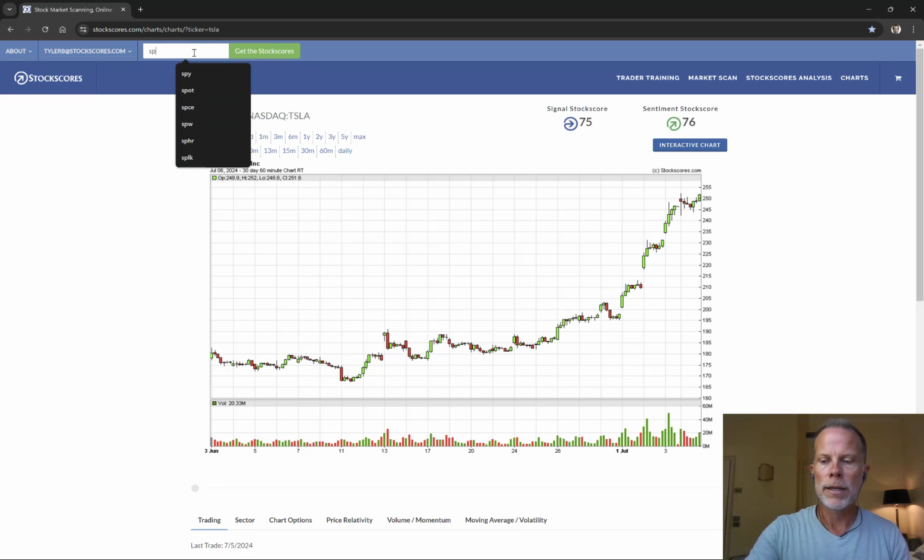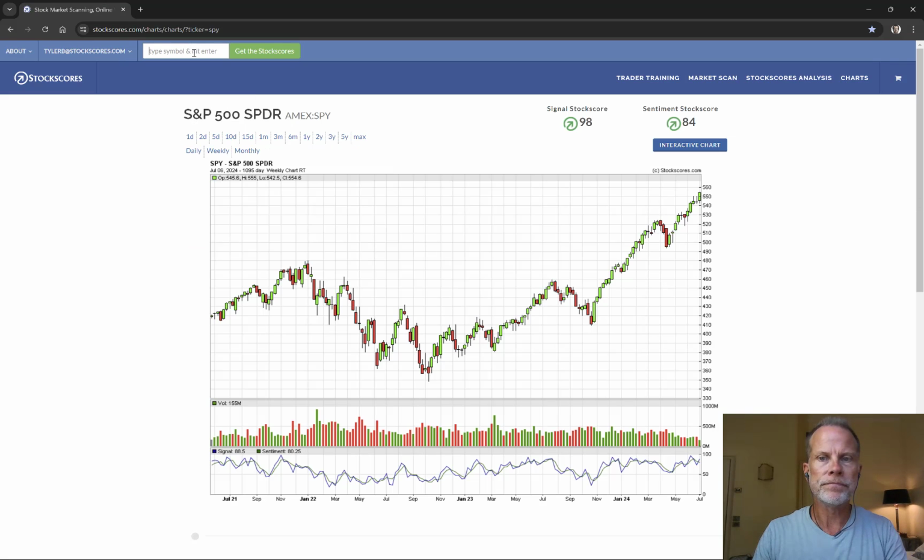Let's take a look at the S&P 500. And this is the weekly chart of the S&P. And you can see that the trend is still up, so it's a bullish trend. But keep in mind that this chart is really dominated by the largest companies in the S&P. Nvidia, Tesla, Google, Amazon, Microsoft. Those stocks are what are driving this market higher.